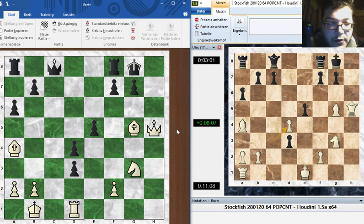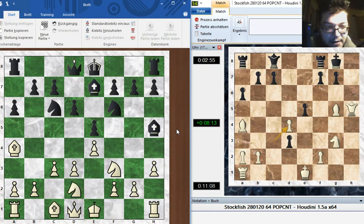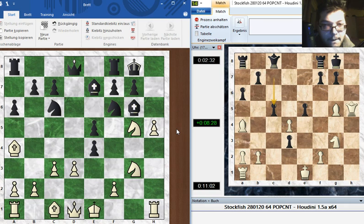So g4 kind of refutes this, not refutes, but how to actually play this. Knight f1 castles, g4, bishop there, knight g3, h6, g5 anyway, bishop takes, knight takes g5, d5 takes. Yeah, it's interesting, but it's just game over now for white. Here knight takes, rook takes.